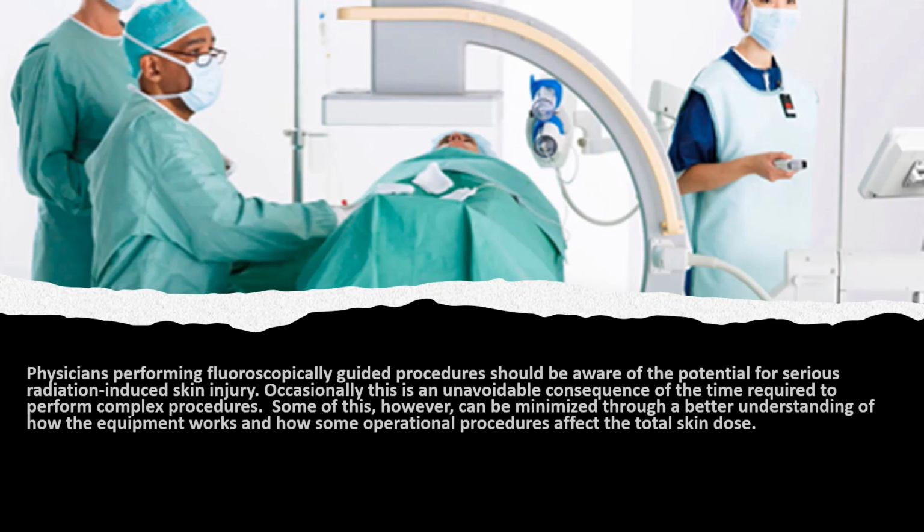Physicians performing fluoroscopy-guided procedures should be aware of the potential for serious radiation-induced skin injury. Remember, they're not going to see the skin injury immediately, and they don't have the training that you do. I used to have to help train the residents how to do fluoroscopy. And one of the things they do is keep their foot on the exposure pedal and slowly look at everything.